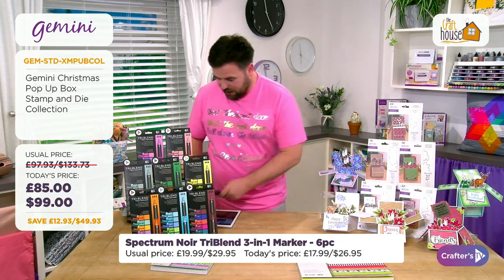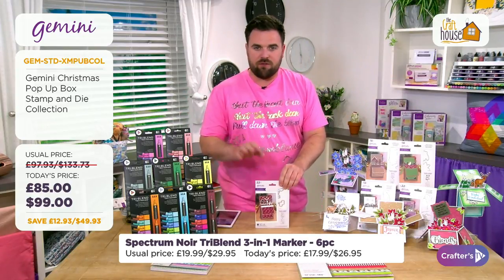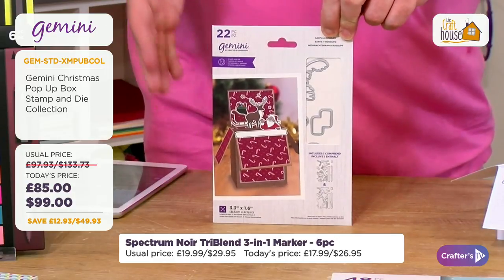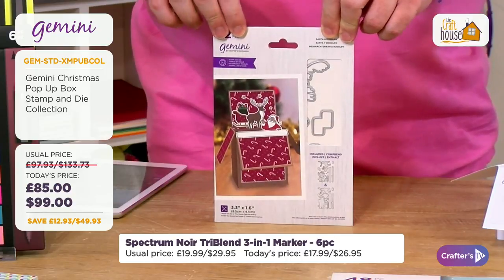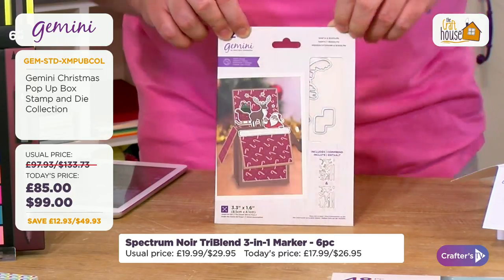Right, let's run through exactly what you are getting included in here. So the concept is pretty straightforward. I'm sure Craig has explained that and demonstrated that beautifully for you. These are the dies and the stamps that are going to allow you to beautifully embellish each one of these pop-up boxes. So they're all available individually. Best value comes when you get that big collection, of course.